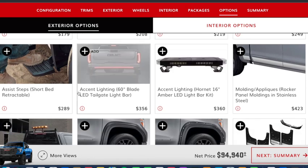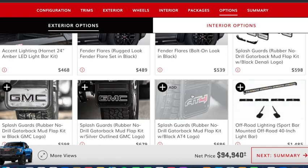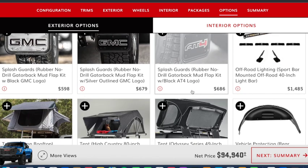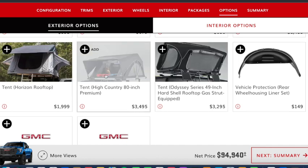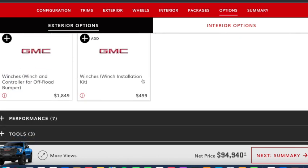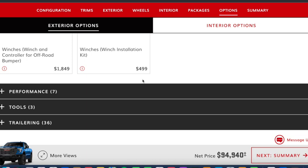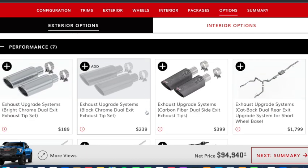Yeah, all these light bar kits and rear steps and mud flaps. These are things that I would add a la carte as time goes on. These tents are really cool, the rooftop tents here. If you were someone that wanted to overland or even just camp with it, instead of getting a trailer, that'd be nice.